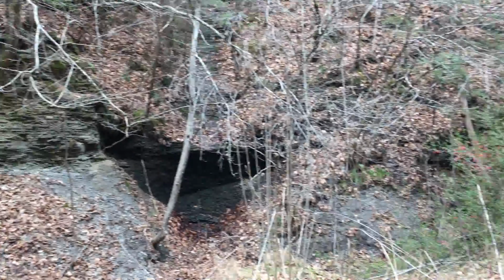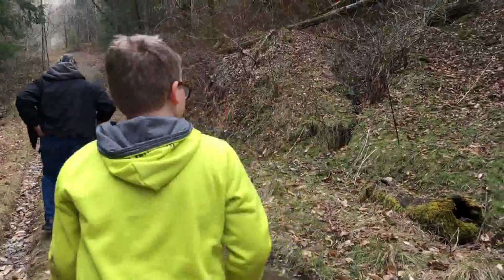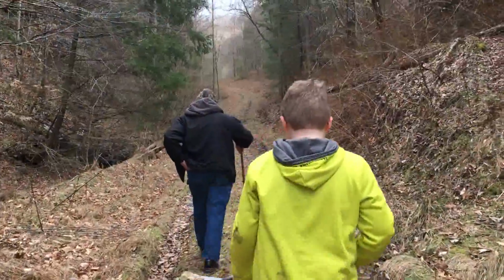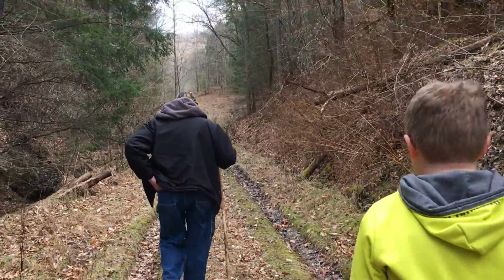I caught a rock. We have a long walk up through there, Theron. Did I walk it up there? Yep.